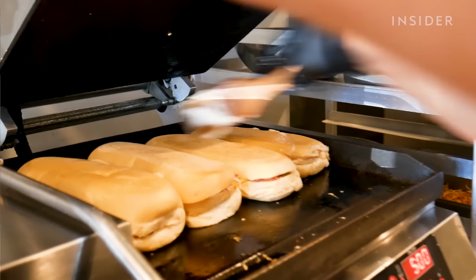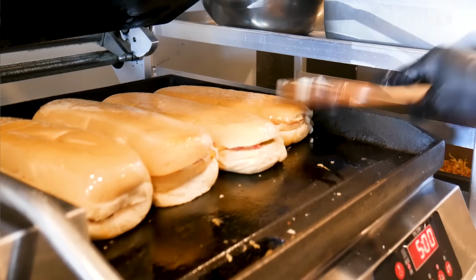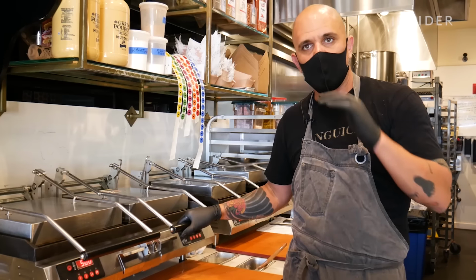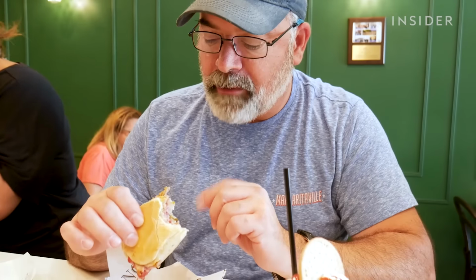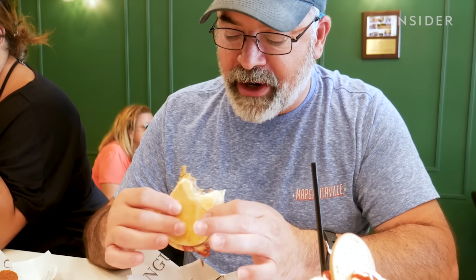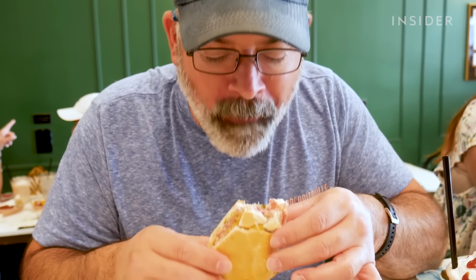Once it's being warmed, we glaze on lard, and the lard that we use is the same lard that's rendered from the ham and the lechon that we make. The lard is what really helps diffuse the heat. It's a very high heat index, so it doesn't burn, unlike butter. Meat's nice and tender. The bread is nice and crisp. Gives you that crunch. This is how I remember it.